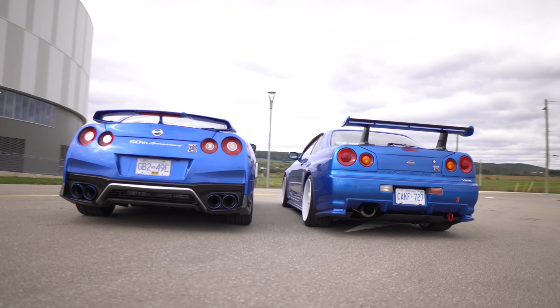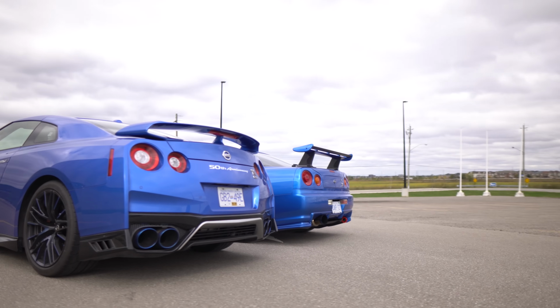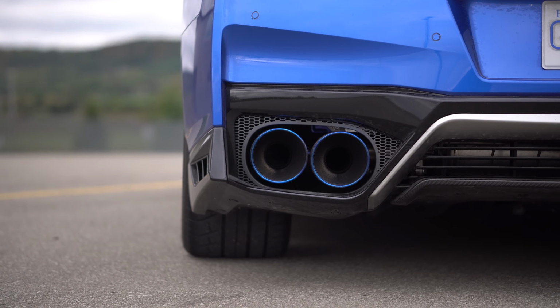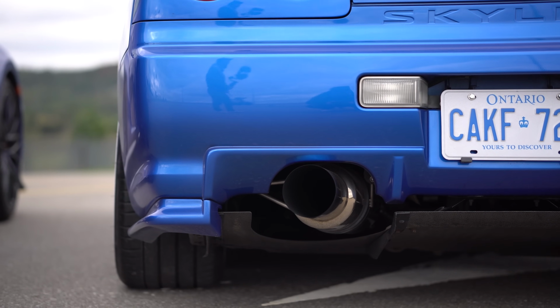I totally agree, and I don't like when people modify those and delete the spoilers. What do you think of the quad exhaust on the R35? I love it. I even like it more than the single exit on this one. Yeah, I'm thinking the same thing, but I don't know if they could have pulled that off back then. But this one has obviously been modified, so this is a single exit. I believe it's a Tomei exhaust, and it does sound pretty good.